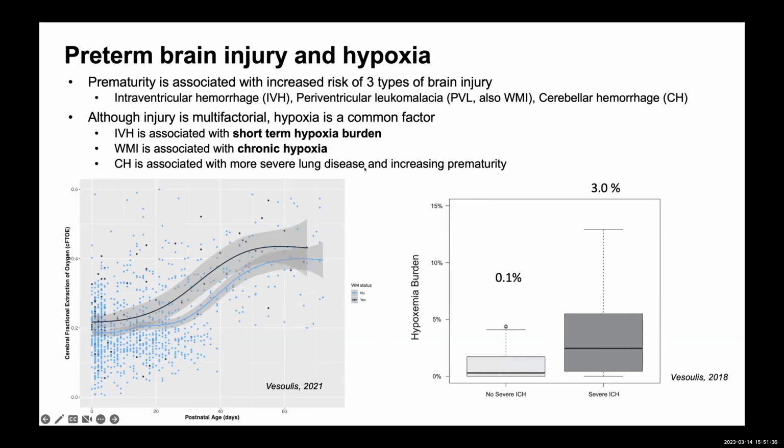There's a very strong link between hypoxia and brain injury, as I've mentioned. All 3 forms are common. On the left figure here, this is a fractional oxygen extraction measured using pulse oximetry and NIRS for babies who developed white matter injury on term equivalent MRI, which is the black line here, compared to babies who did not. And you can see that oxygen extraction rises as these babies become anemic. They extract a greater proportion of the oxygen in their blood.